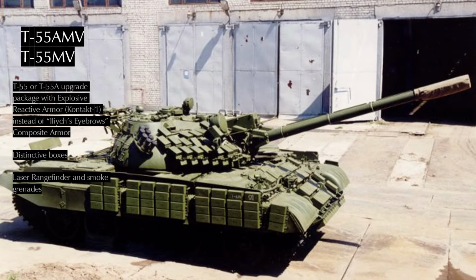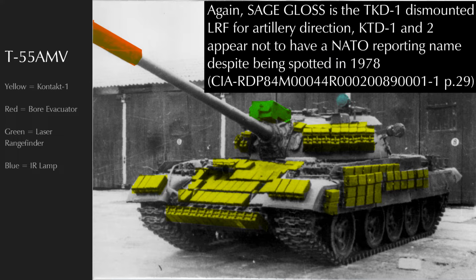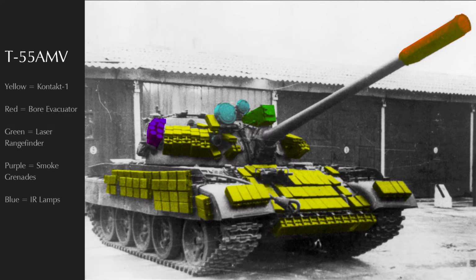The T-55 AMV or T-55 MV is a T-55 upgraded similarly to the T-55 AM or M, however with Contact 1 explosive reactive armor instead of Ilyich's eyebrows. Note the distinctive wedge made out of boxes shape to the up armor kit. The coverage of Contact 1 on the T-55 AMV is highlighted here in yellow with the KTD-1 Sage Gloss laser rangefinder in green, the bore evacuator in red, and the infrared search lamps in blue. Here's a picture from the other side showing the smoke grenades highlighted in purple, as well as systems featured in the previous picture.